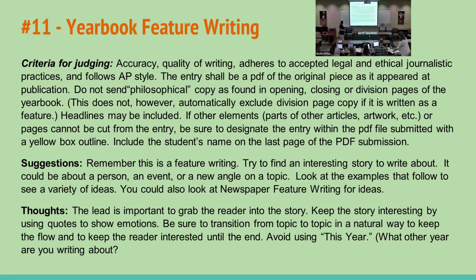So yearbook feature writing. You can read the criteria for judging: accuracy, quality of writing, adheres to accepted legal and ethical journalistic practices, follows AP style. It should be a PDF of the original piece as it appeared in the publication. Do not send philosophical copy as found in the opening, closing, or division pages.